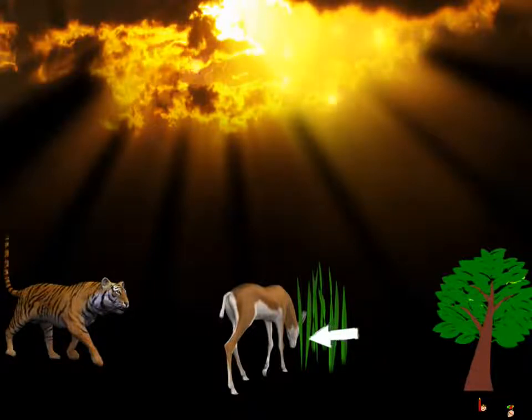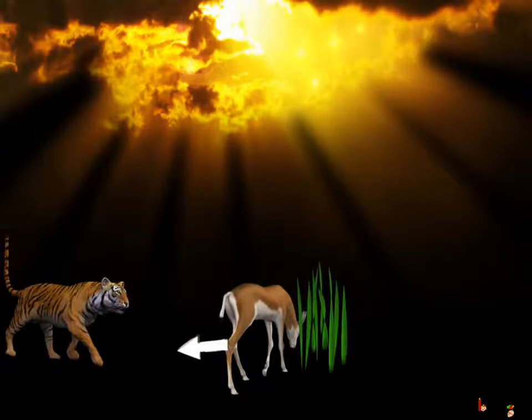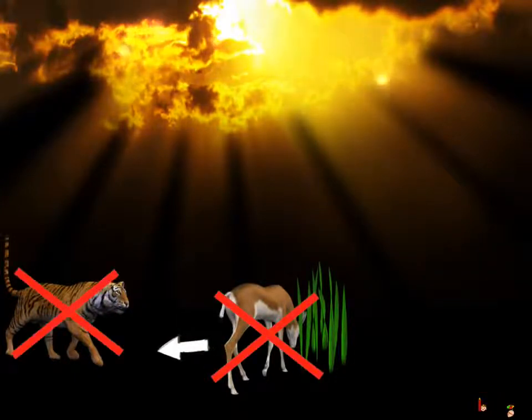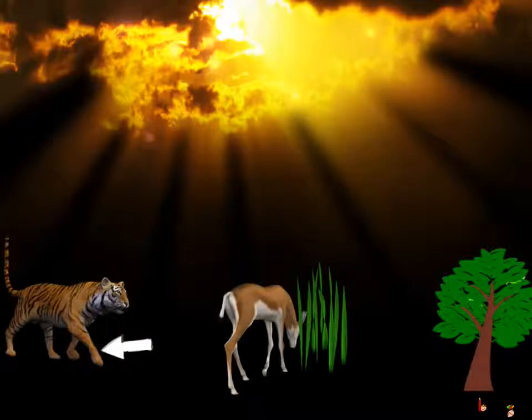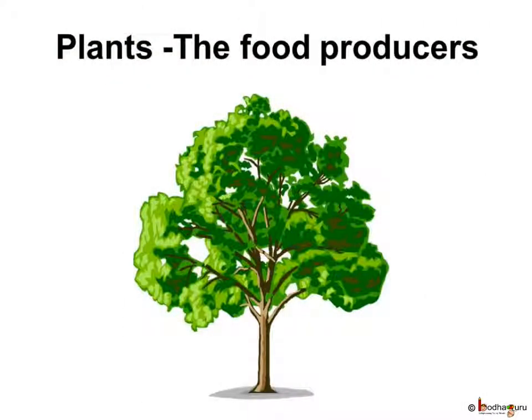In this picture, a goat is eating grass and the tiger eats the goat. So, if there are no plants, the goat wouldn't survive and the tiger also won't get food. So, all of us directly or indirectly depend on the plants for food. We all humans and animals depend on the plants for our food. So plants are known as food producers.